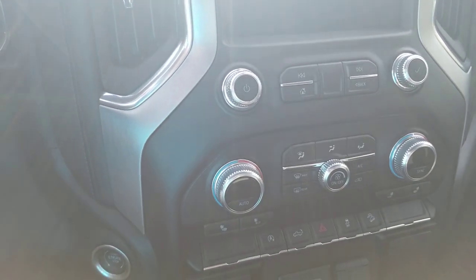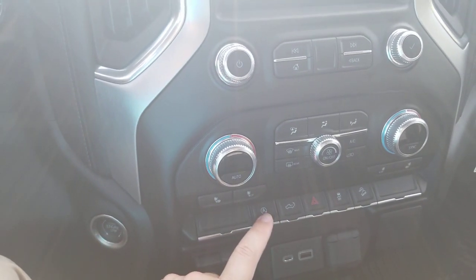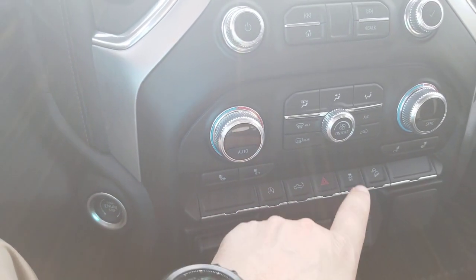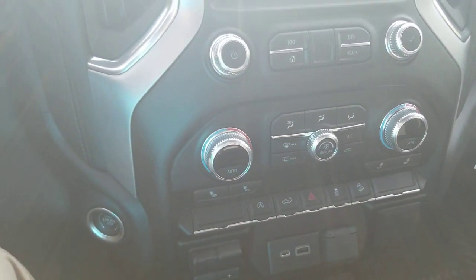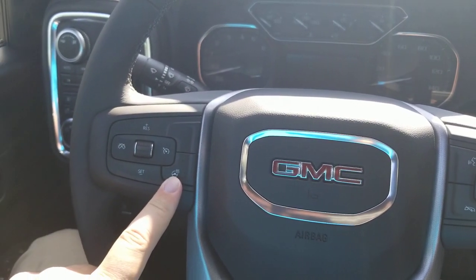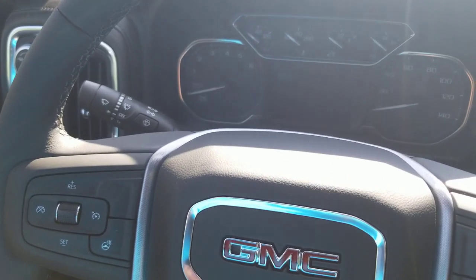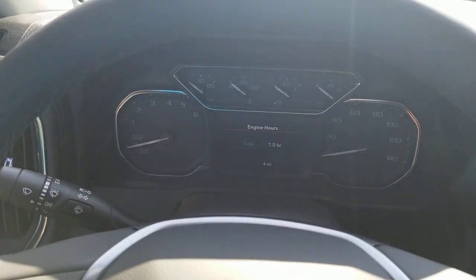Dual temperature control here with heated cloth seats. You can see on the 5.3 you do have the ability to turn off that auto start stop, your tailgate release, your hazards, your traction control, and hill descent. You will also see, even in our SLEs and our elevation trims, you can get heated steering wheel, so that's definitely nice. You get that really nice gauge cluster with digital display down there.